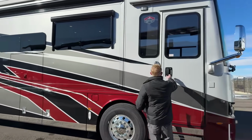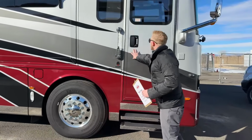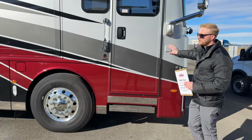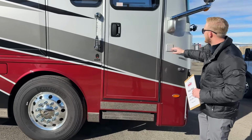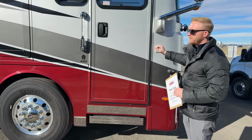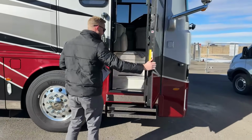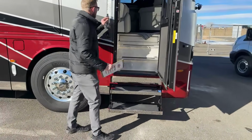All right, so we'll head on inside. And also, this one actually comes with the flagpole bracket as well. That'll be housed in one of the slide-through trays in here, I think. But your flagpole bracket will mount right here and just give you a place to fly your colors. All right, so we're gonna head on inside.